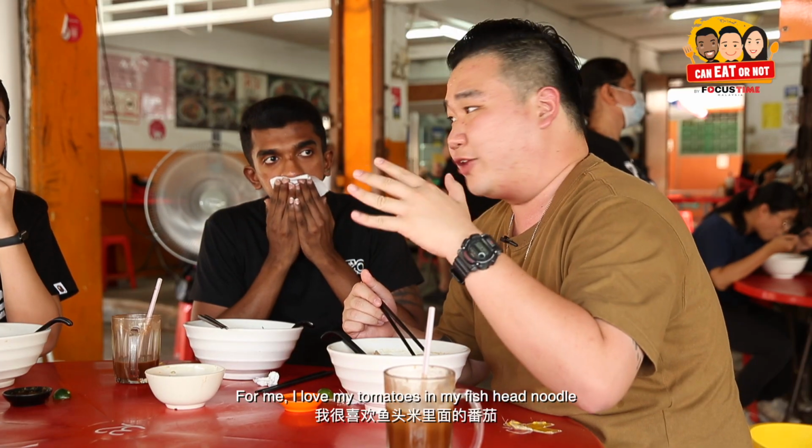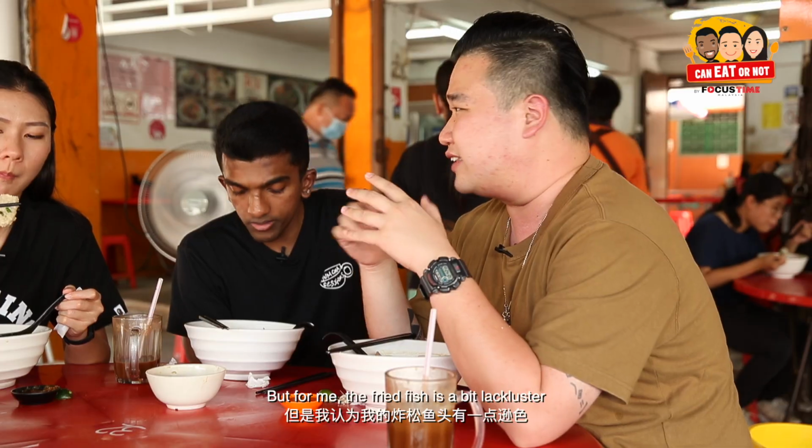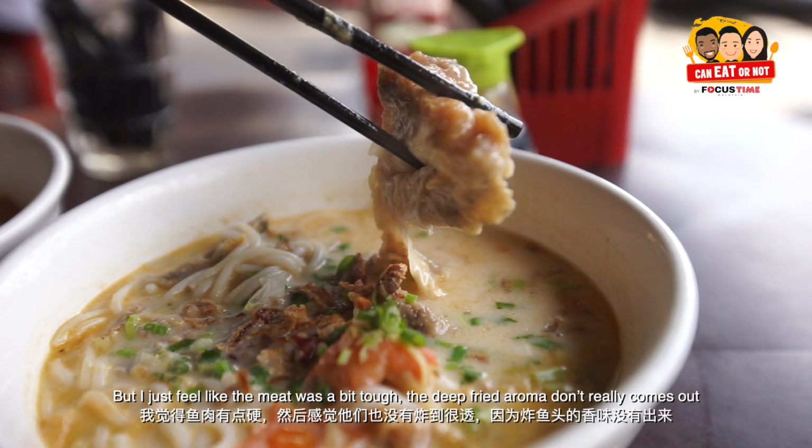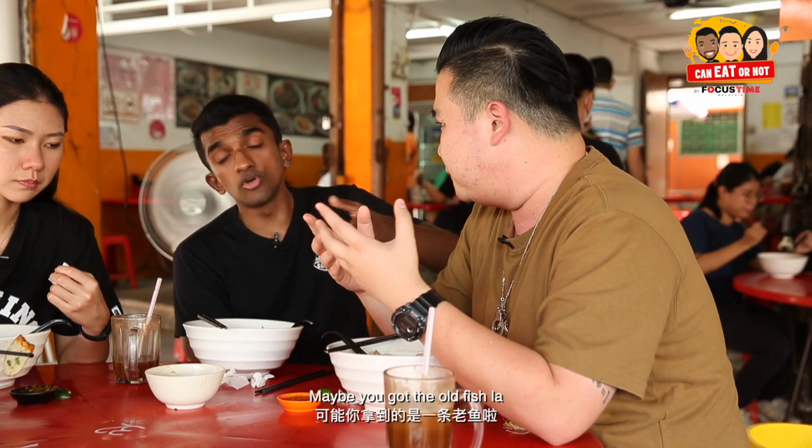For me, I love my tomatoes in my fish and noodle. But the fried fish for me is a bit lackluster. I just feel like the meat is a bit tough, and it doesn't really have that aroma of deep fried coming out. Maybe you got the old fish lah.